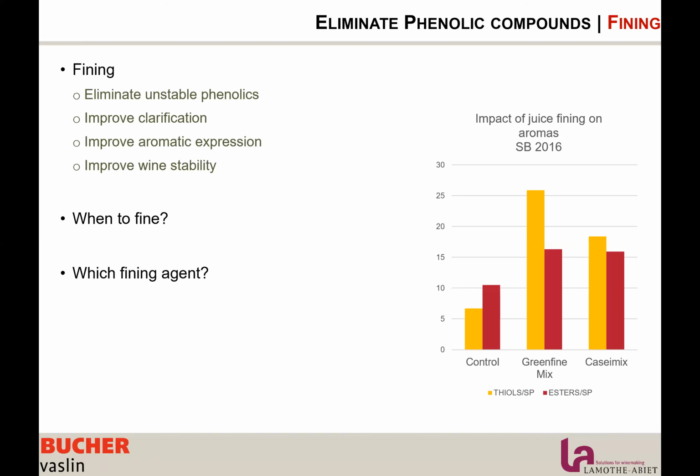So when we are talking about fining, we are looking at fining agents that will help clarification, remove oxidized phenolic compounds, remove easily oxidable phenolic compounds, have a low impact on aromas, and can treat color if we are thinking about rosé wines. This usually means caseins or PVPP, or alternatives to these two compounds, such as pea protein as an alternative to plastics, or yeast derivatives as an alternative to animal protein.